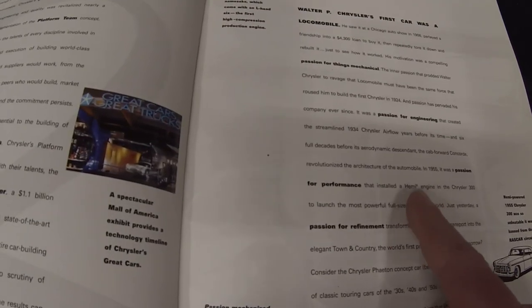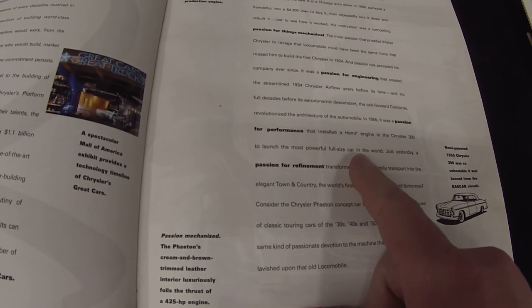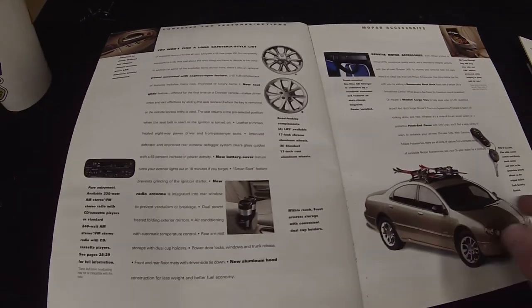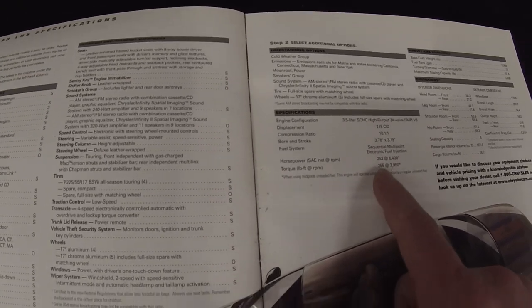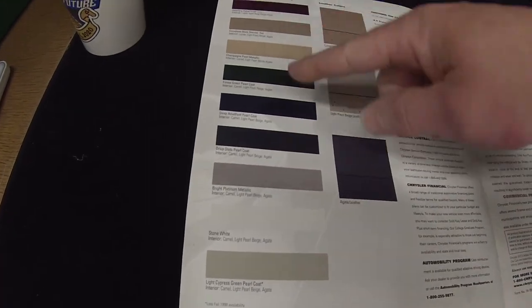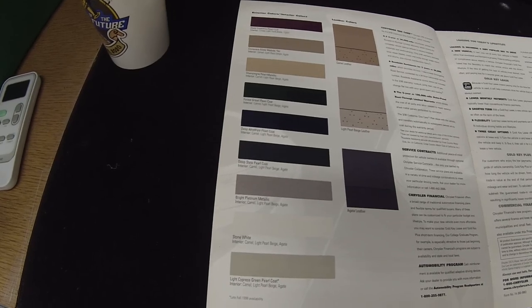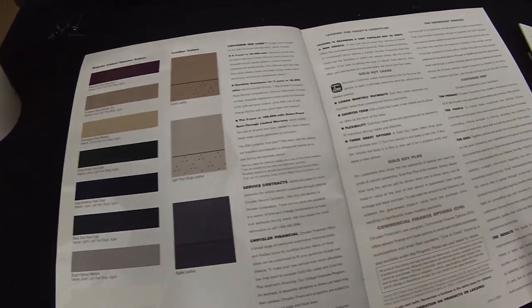In '55, it was a passion for performance that installed a Hemi engine in the Chrysler 300 to launch the most powerful full-size car in the world. Pass-through, that's cool. Two types of wheels, that's all you get. 253 horsepower, 255 pound-feet of torque at 3,950. The colors for the LHS were kind of bland, actually. Nothing bright. You could tell it was an old people's car. Three types of leather. You only get leather.